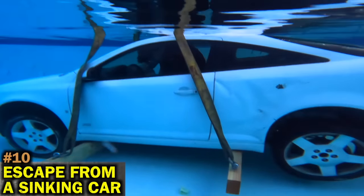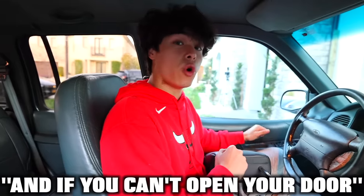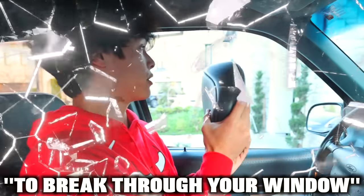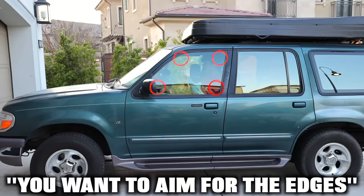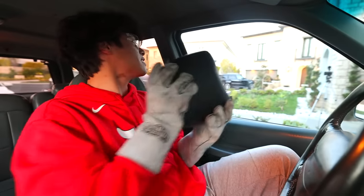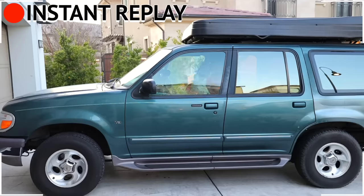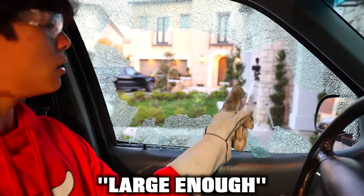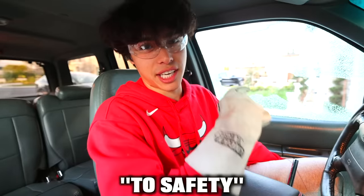Earlier, I said I was gonna show you guys two ways how to escape out of your car if it's sinking underwater. And if you can't open your door, the next thing you wanna do is take off your headrest and use this part to break through the window. But instead of aiming for the center, you wanna aim for the edges because they're weaker and easier to break. Check this out. And after that, you want to create an opening large enough so you can escape through the window to safety.